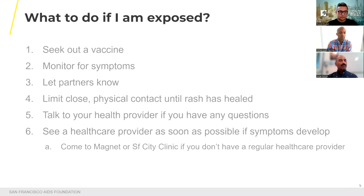So I think a lot of people are asking about this. What do I do if I'm exposed? First and foremost, seek out the vaccine. We recognize that's a hard message to put out there when the supply is still not quite meeting the demand, but if you've been in close contact or you've been notified, there are ways to reach out, either through the San Francisco AIDS Foundation and other resources. Also, monitor for symptoms. Some of the symptoms that Dr. Scott mentioned before, again, that initial flu-like symptom followed by a rash that doesn't seem to be explained in other ways, are really important to take note of.